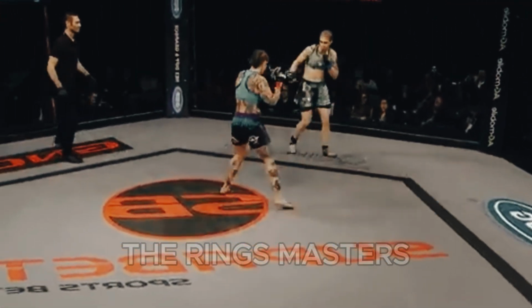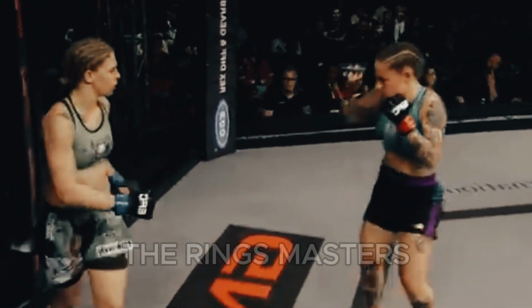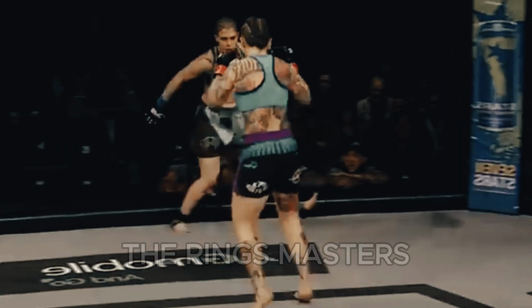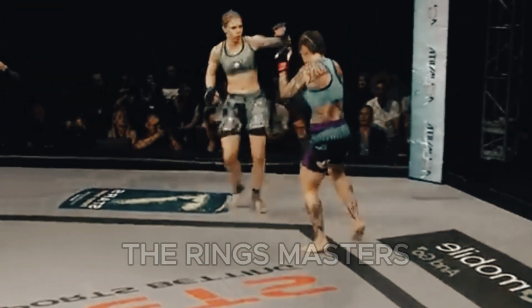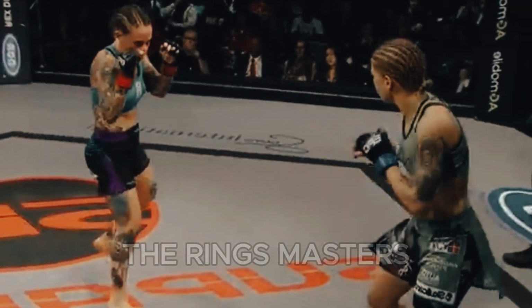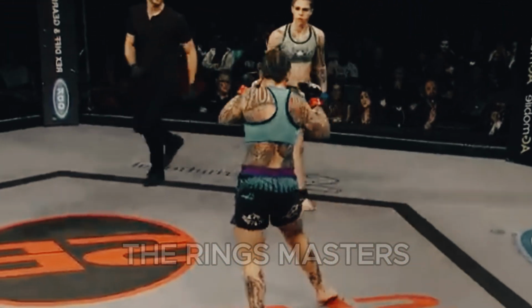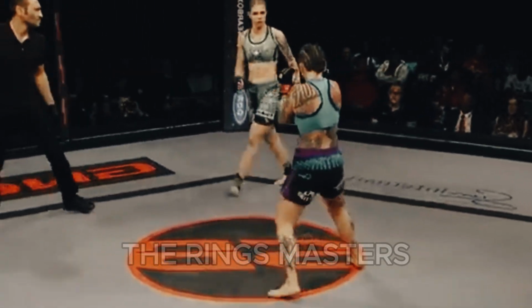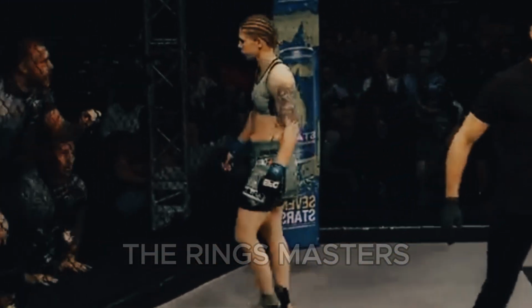Suddenly, a perfectly timed counter uppercut sneaks through the guard. The taller fighter stumbles, tries to regain her balance, but the shorter one is swarming. Body shots, uppercuts, elbows in the clinch. It's relentless. The taller fighter tries to circle out, but a spinning back elbow lands flush. Her eyes roll back, and she crumbles. A walk-off KO. The referee waves it off.